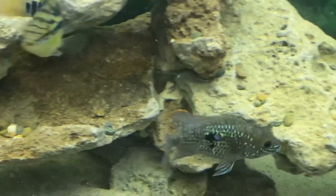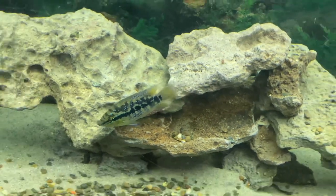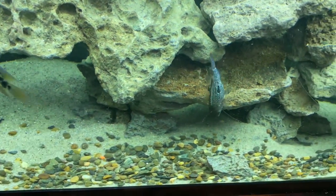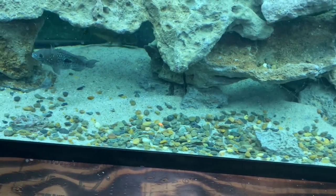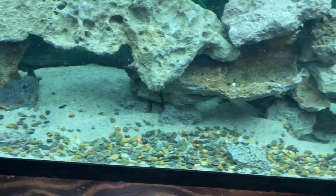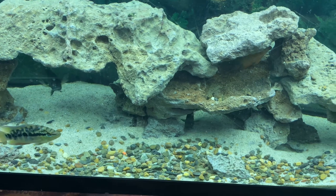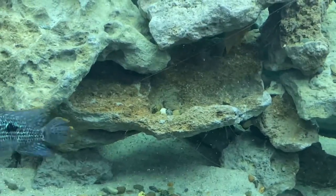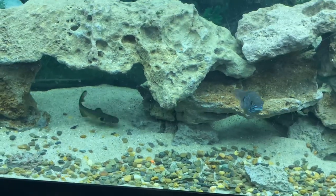Salvini. Still plenty of pellets all over the floor in there. Go ahead and grab some of those. There we go. Getting all that. There go the two sun cats. There we go. I'm gonna throw some pellets in there for them. I'm not quite sure where the red severum is. Oh, there you go. Okay, I see.